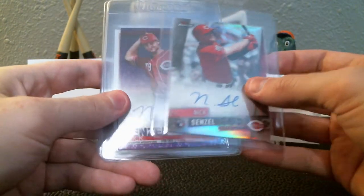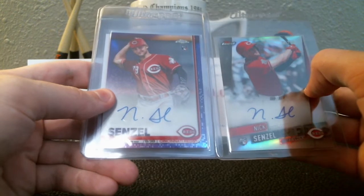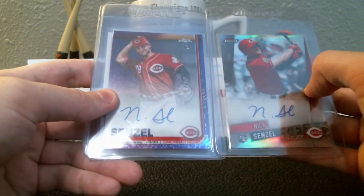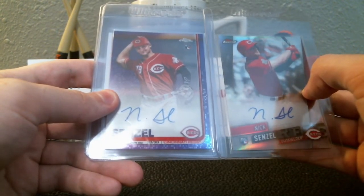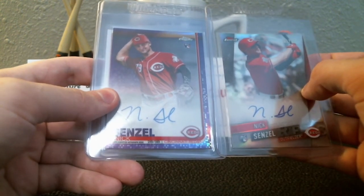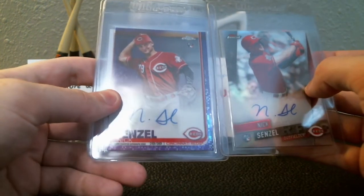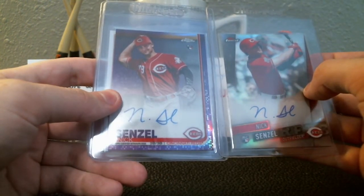These two right here, I was considering doing BGS for, but the BGS prices are just too expensive for my taste right now. I don't remember them being as crazy as they were. So I'm just going to go with PSA, but 2 Nick Senzel autographs. They did come directly from Topps, which does ease my concern that maybe I'm missing something on them.